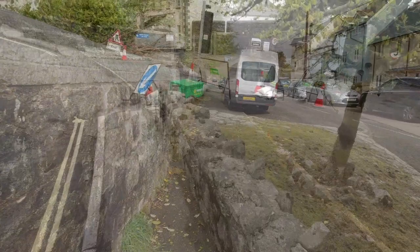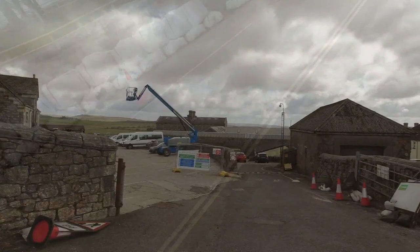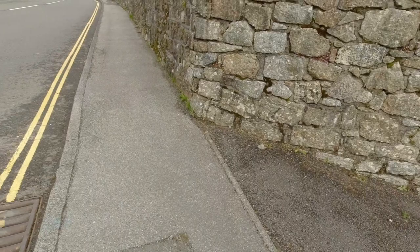Building works going on at Dartmoor Prison to the main gates. Can't really see the prison in behind there because of all the scaffolding. So we'll talk a bit about the prison later. Yeah, it's Dartmoor Prison. You ain't getting over them walls. And that's the prison museum just opposite, which I don't think is open yet.